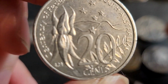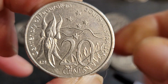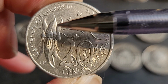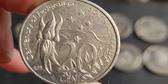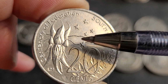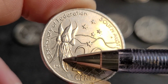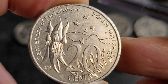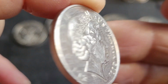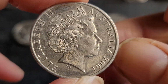And then we get on to South Australia. So this has the Sturt's Desert Pea, the Southern Cross, and in the background, it looks like dunes or desert. This part is black, the rest is red. It's a very beautiful plant, one of my favourite plants of Australia. And this was designed by Lisa Murphy. So that one is also not rotated, and as you can see, it's undamaged.